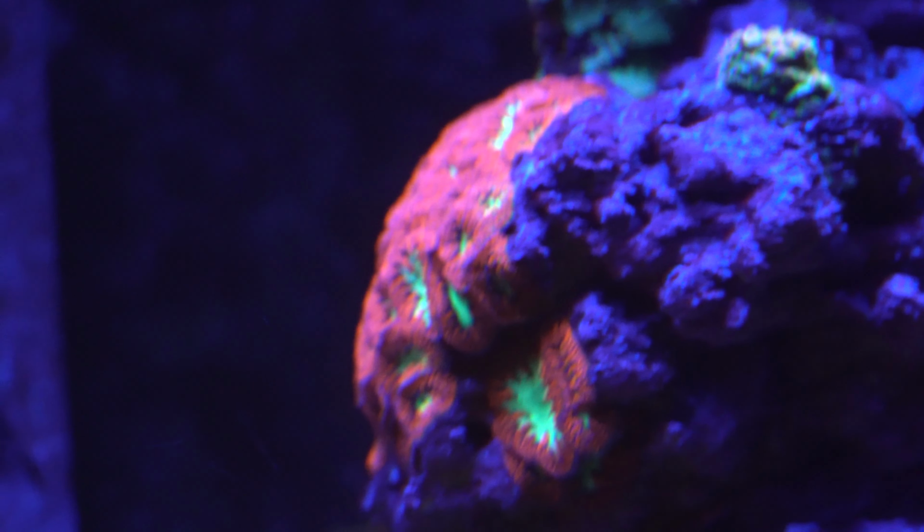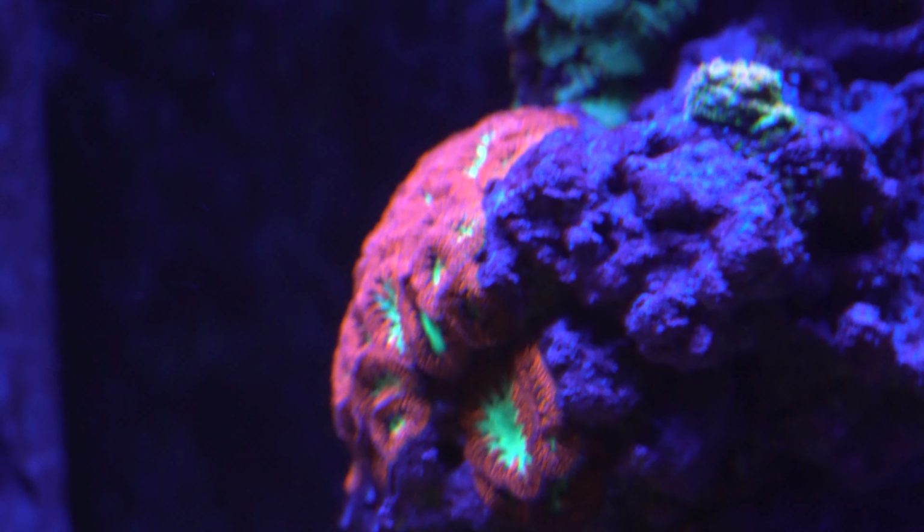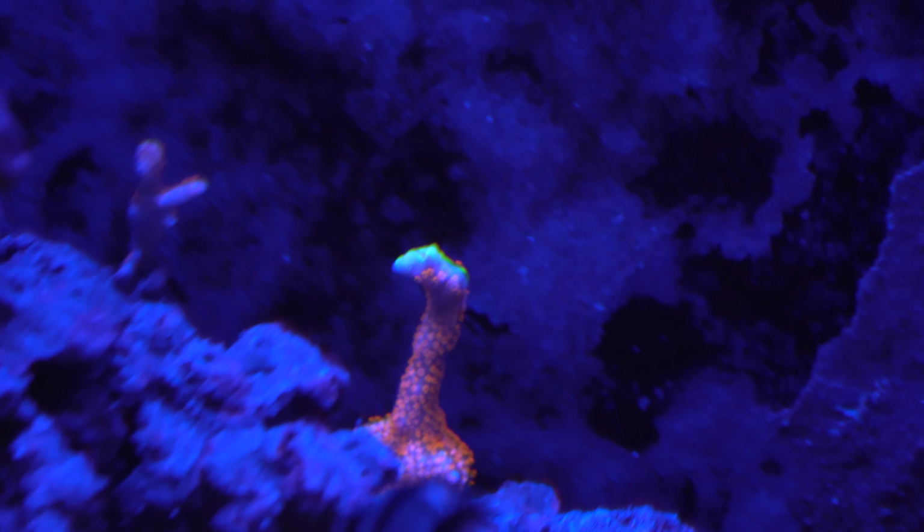I thought this was a war coral, and it's not, so I can't remember the name now. It's actually huge. You just can't see it because you'd have to look from the back. And then, yeah, so digitata there.